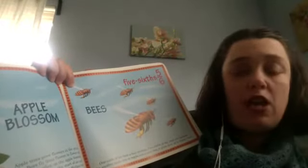They're pollinating them. So when a bee lands in a flower, you see that little bee in the flower? It's picking up the pollen from that one flower and spreading it to all the other flowers so that the apples can grow. This is the start of an apple. Thank you, bees. Without bees, there would be no apples. Can you imagine a world with no apples?